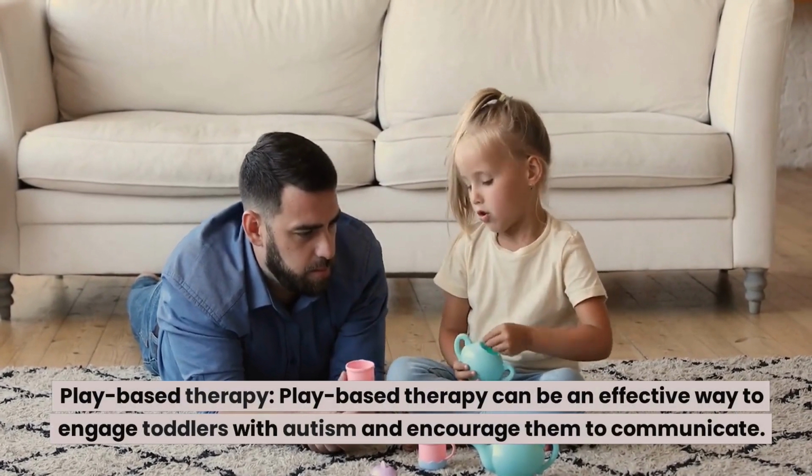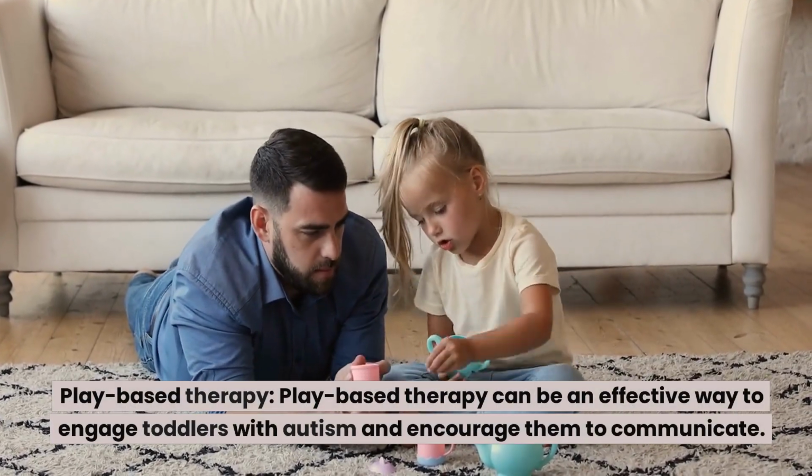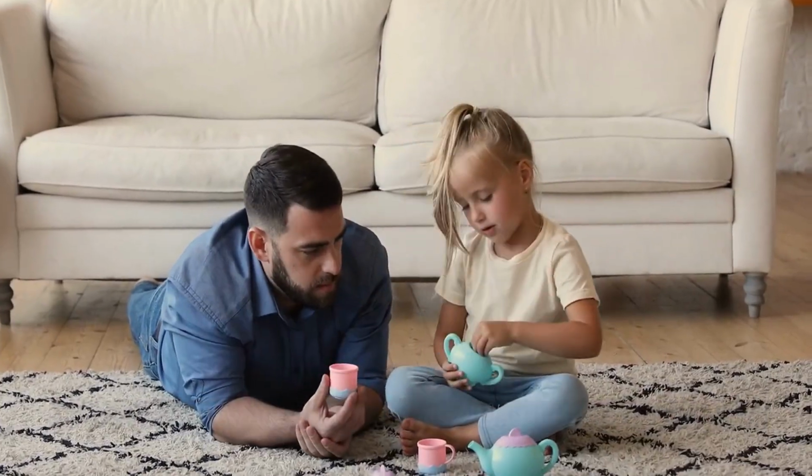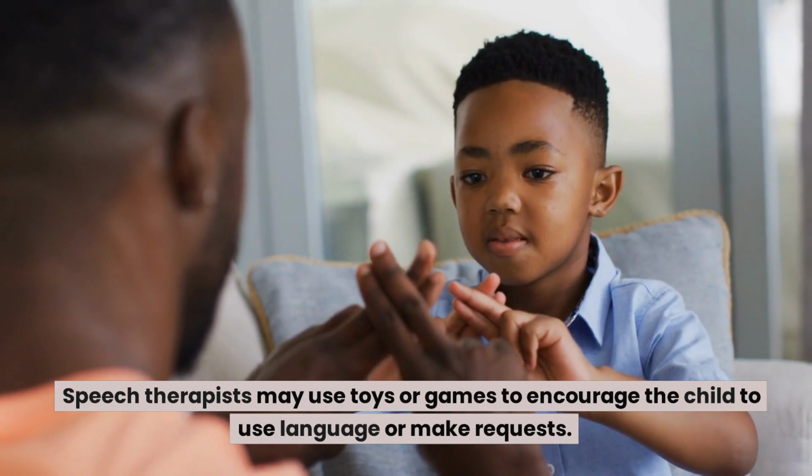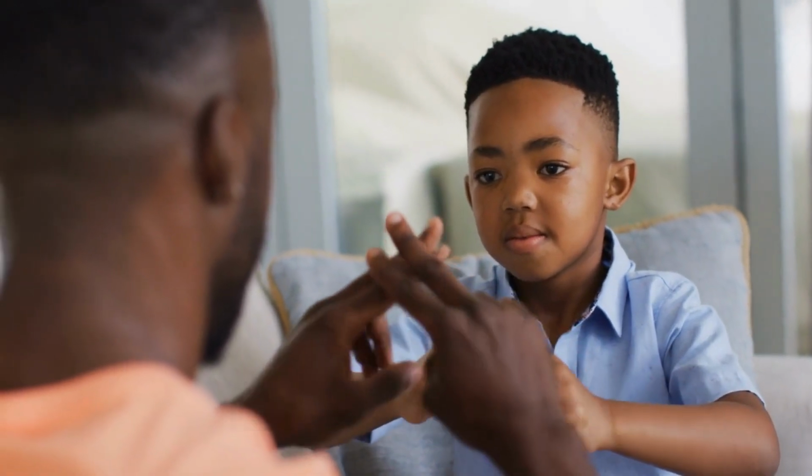Play-based therapy. Play-based therapy can be an effective way to engage toddlers with autism and encourage them to communicate. Speech therapists may use toys or games to encourage the child to use language or make requests.